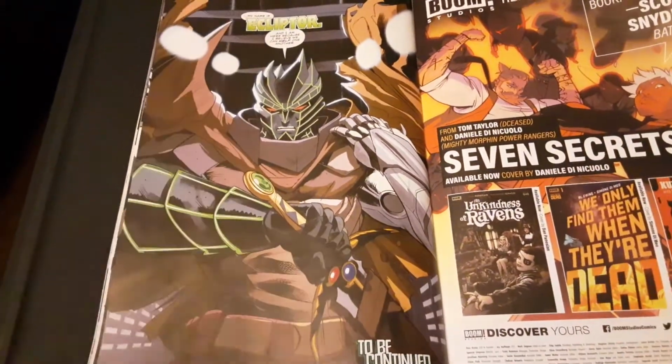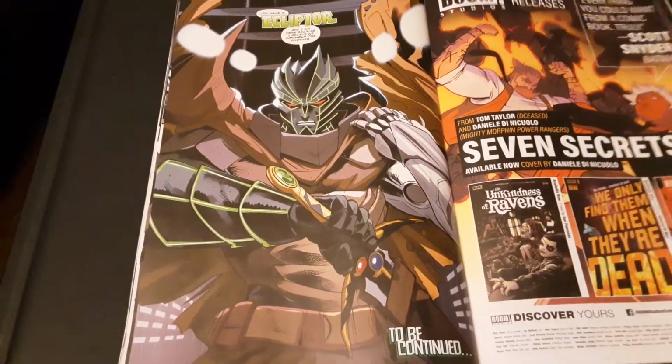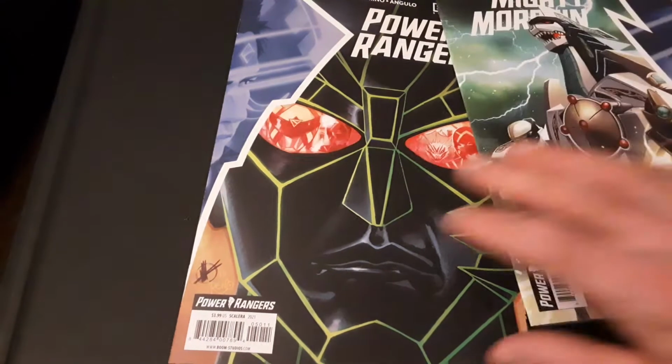I guess if you're a huge Power Rangers fan with the TV show and everything, you know the lore of all these characters. But for me, just reading the comics is fun. The artwork's great. And overall, I've had a lot of fun with them. So I'd recommend both of them.